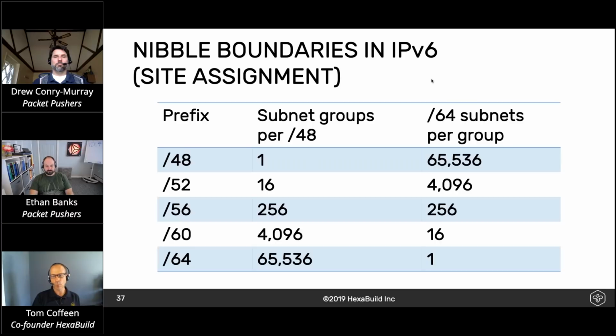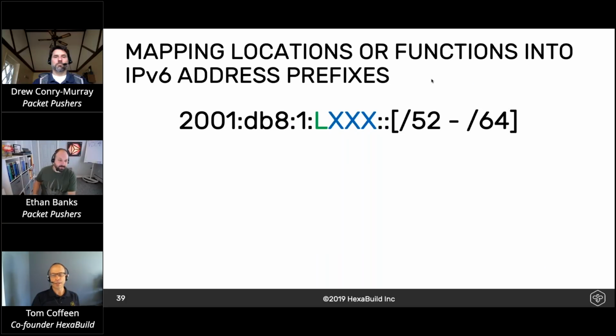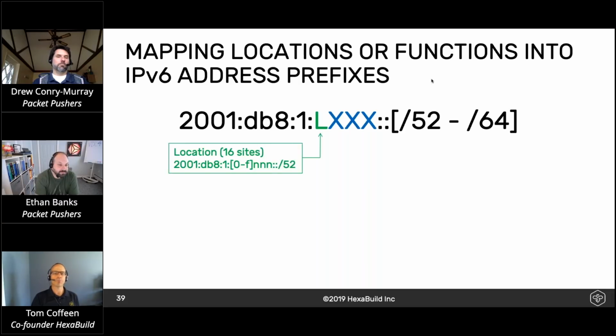And the reason why we stick to the nibble boundary is that we can actually make the prefix more legible by doing that. As soon as we move to a bit boundary, we've got to actually look deeper into the prefix to see where that boundary is in the range. And if we stick to the nibble boundary, then we can actually map function or location information into the prefix and it stays consistent. So like I could make a particular group of /52s, 16 /52s coming out of my /48, I could actually encode that into that character within the IPv6 prefix. And so then going forward, I would always know exactly which site I was dealing with.